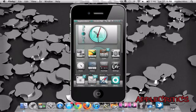Now at number 4 in this video is Call Bar for iOS 5. Call Bar has been updated for iOS 5 to make it look like it's in the stock OS for phone calls, and it's been implemented very well. And for when you get an incoming call, it looks like a standard iOS 5 notification. So here is a brief demo of it.